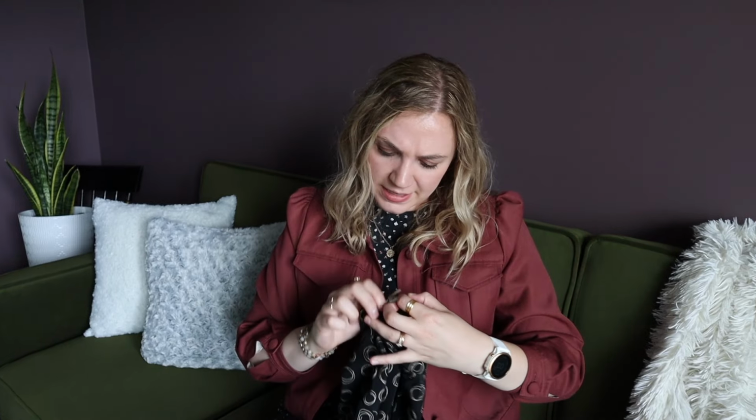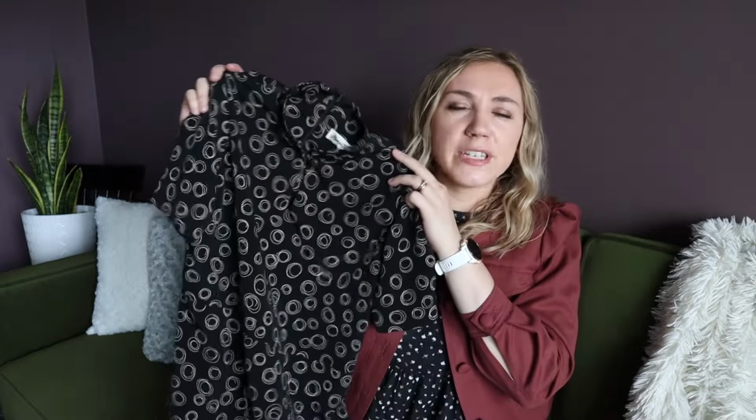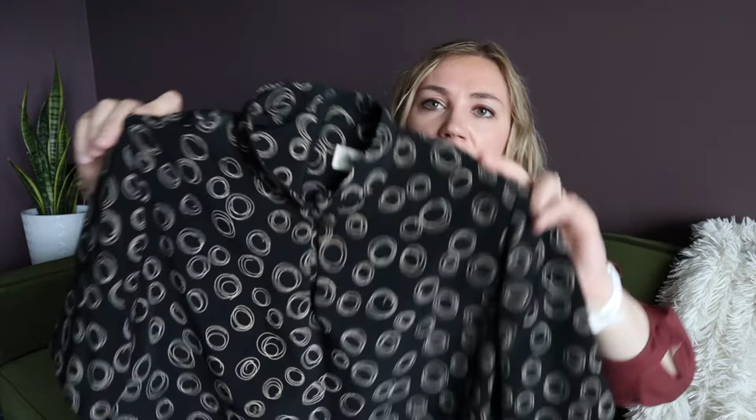This is one I got for only $2. Looks like the brand is Norm Thompson. It says it's a size 8. This one I wasn't quite sure about picking up, but because it was only $2, I did just get it. This is not really my style. It's kind of like an Asian inspired cut, I feel like. Just the way the collar is, and then the button right there.